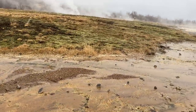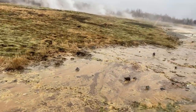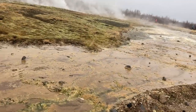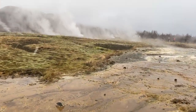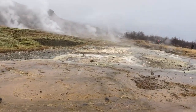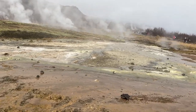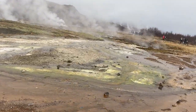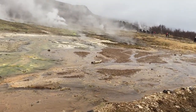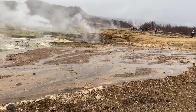Geyser. Actually, what all other geysers were named after. The geyser is about to explode. I'll explain how this works in a second. You can see hydrothermal activity here. Deep in the water. Geologically active zone. Talk a little bit more about that as we go.